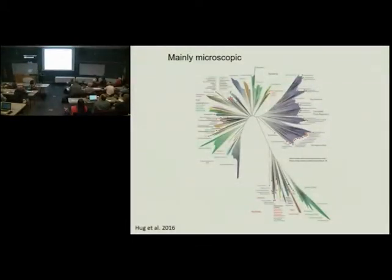I want to point your attention to this purple part of the bacterial domain of this 3-domain tree. This is called the candidate phyla radiation, and most of those cells, if not all of them, are smaller than 200 nanometers in diameter. So they're all, and I'll come back to this later, they are all either symbiotic or parasitic. It's not really clear yet, but they're very small cells that live in close association with other cells. So this is a significant fraction of the diversity on Earth that we just met a few years ago.